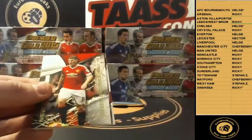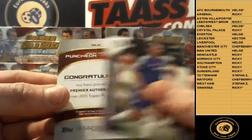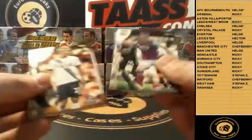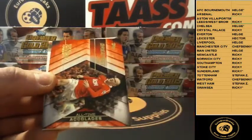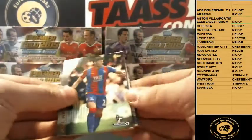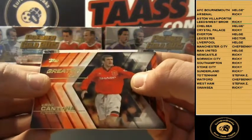Got base. Base Schweini for United and Chelsea. 6 of 50. Ivanovic. Jersey number, glaube ich sogar. And autograph. Jason Puncheon for Crystal Palace. Ricky and Palace. Wir haben noch einen zweiten Case. The Purple Sunderland Jermaine Defoe to 50, 12 of 50. Got Wayne Rooney for Man U and Geoff Cameron for Stoke. Jersey. Base. Chris Brunt. Eric Cantona for Man United and Gary Cahill for Chelsea jersey. There you go.